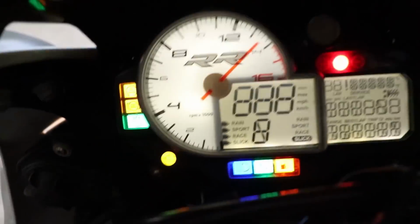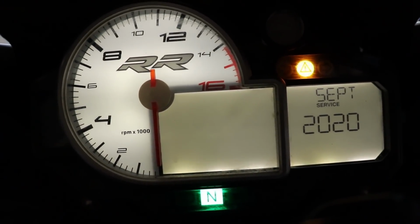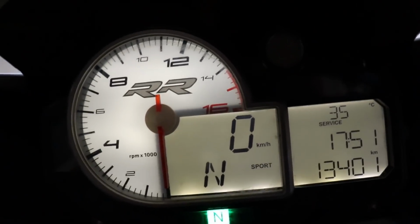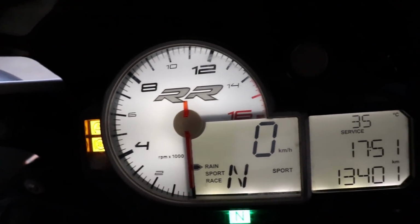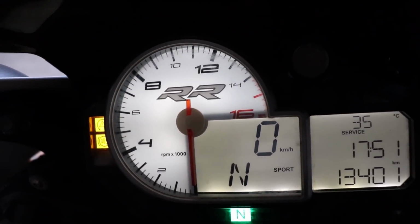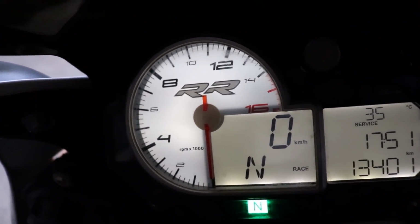So coming on to the electronics package, I've got riding modes on the bike, and it still has to go into the showroom for setting everything right. And it's got different riding modes like sport. You've got rain, in case it's raining the bike turns into a boat. You've got sport, wherein if you really want to be sporty with the bike, and then race for when you take the bike to the track, which I do very often, like once a year.